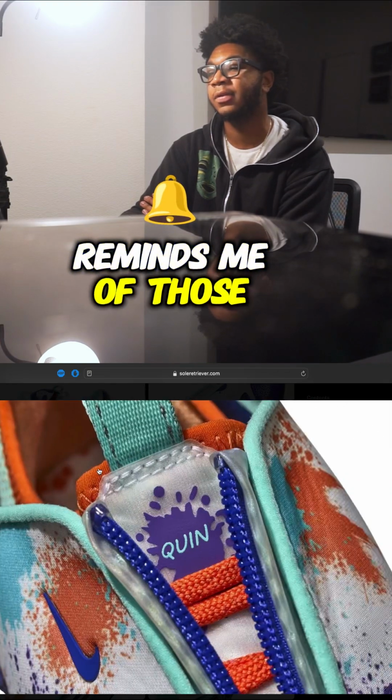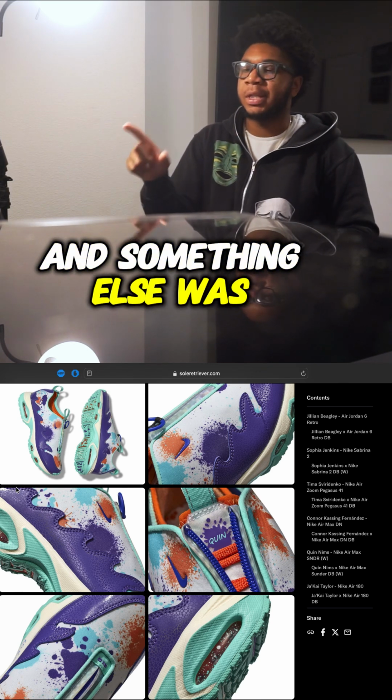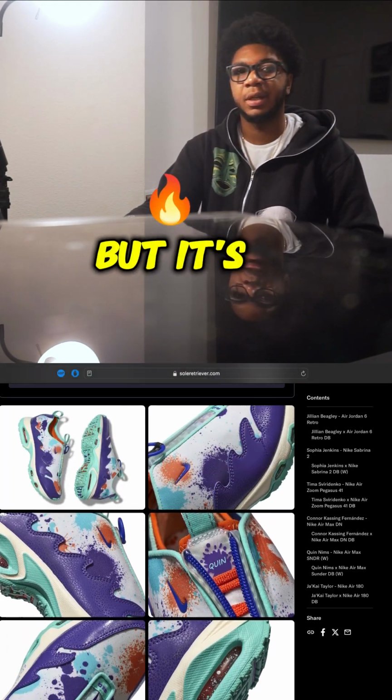This reminds me of those little cups back in the day with the blue and this same exact colorway. And something else was this colorway, this splash of colors that was reminiscent of my childhood. I don't remember exactly, but it's fire.